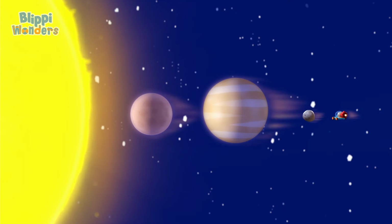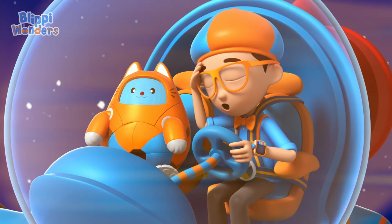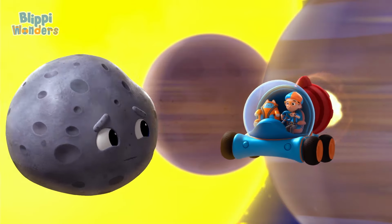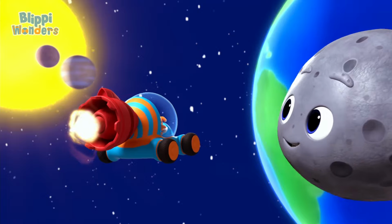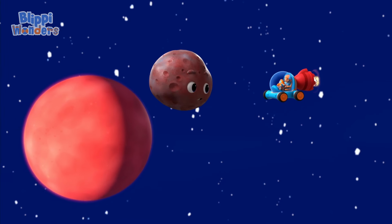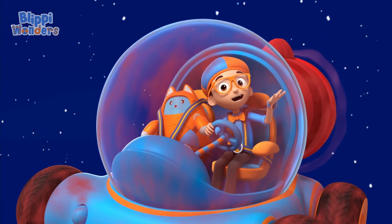Closest to the blazing sun are the 2 smallest and hottest planets, Mercury and Venus. Whoa, that is hot. We should go. The 3rd planet is your home, Earth. Hi, Mom. Then there's Mars, the red planet. Mars is red because it's covered in rusty soil. That's a lot of dust.